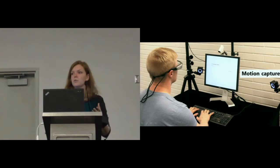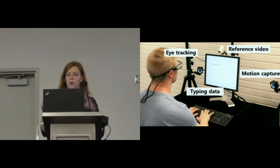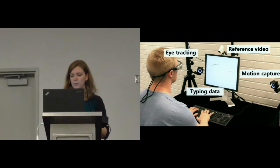It allows us to exactly identify which finger presses which key, and extend the regular typing log that we capture in text entry experiments of the key presses and the timing of key presses. We can now extend that with the information of which finger pressed that key. We also used eye tracking glasses to find out where people look while they are typing. And then we also had this reference video of the hands that we captured.